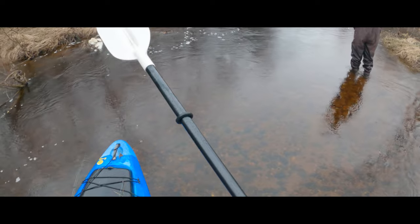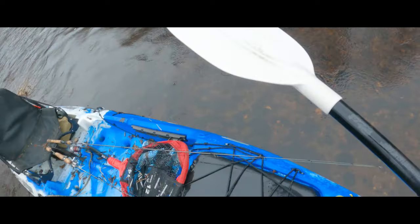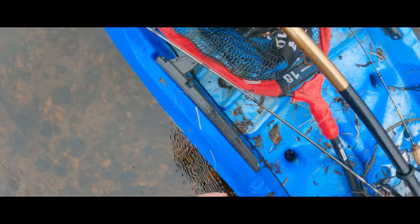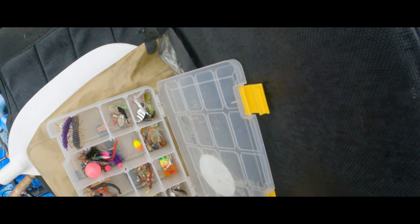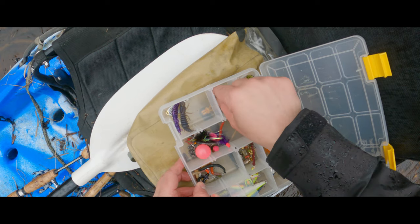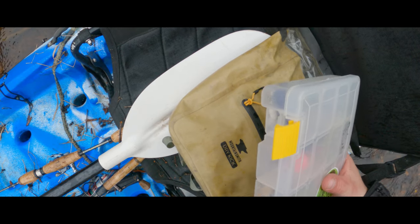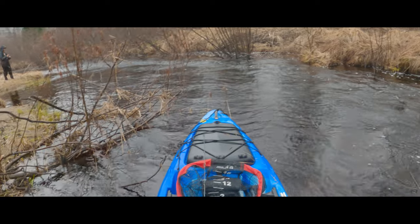Eventually we made it to some beautiful looking water. You could see the gravel, and I kayaked as far as I could. We got out, I switched my bait to a very small panther marten, and we started to have success nearly immediately.